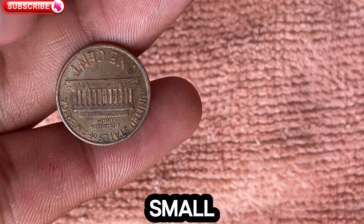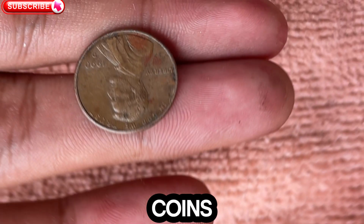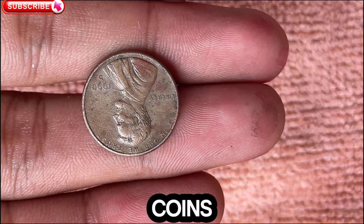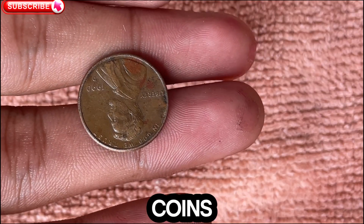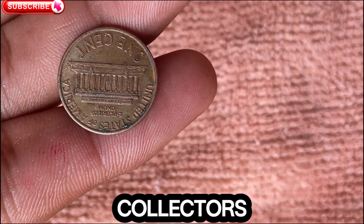BIE error: a small die crack between the letters B and E in Liberty, in high-grade coins, MS67, MS68, in mint state. These coins can sell for hundreds of dollars. Red, RD, designation: coins with original red luster are the most desirable among collectors.